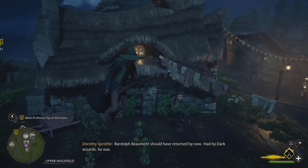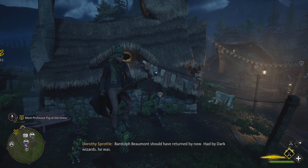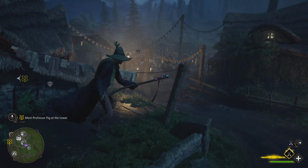Bardolph Beaumont should have returned by now. Had by dark wizards he was.